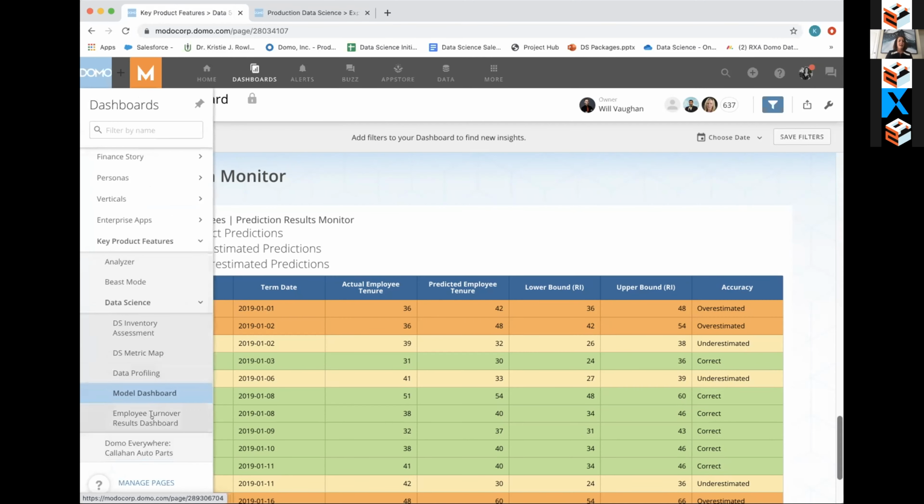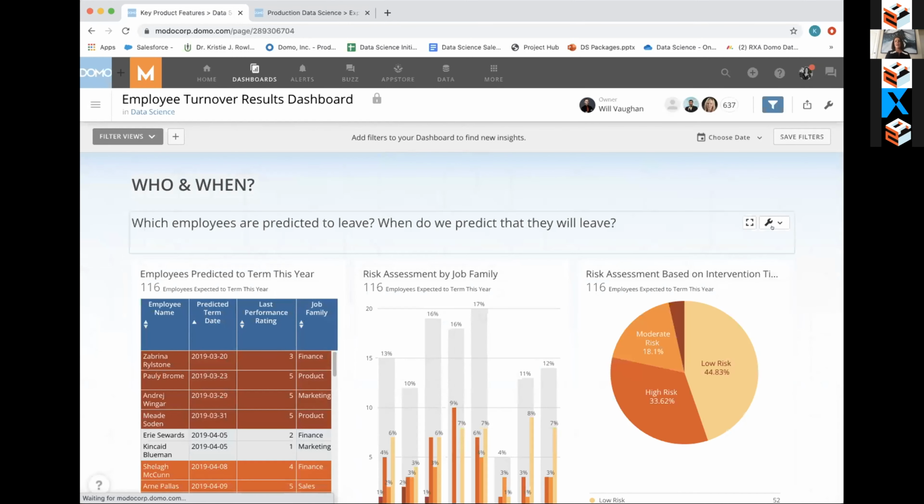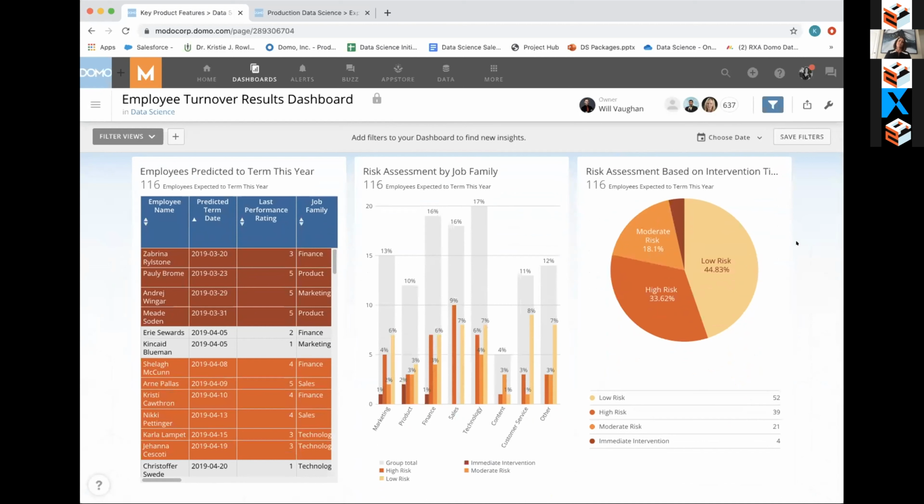All right, with that, I also have an end user dashboard. And in the interest of time, I'm going to go over this very quickly. If anybody has questions, I'm happy to answer them. For the interest of the demo, I've put a lot of different information on this one dashboard, but you could envision different dashboards for different purposes.